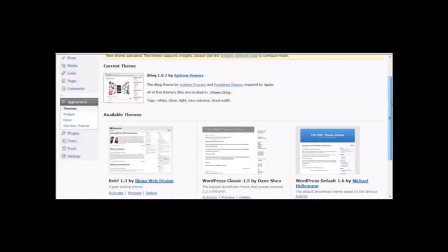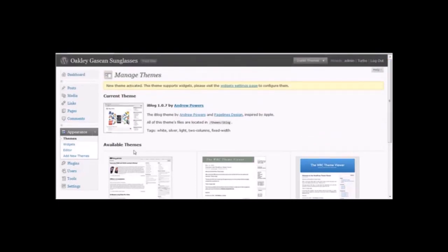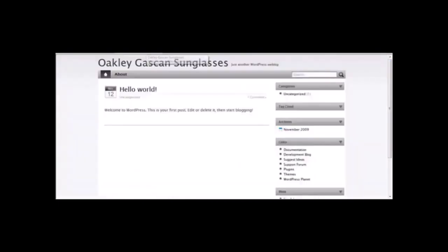And if you want to go back to change the theme in the future, just go under Appearance and Themes, and then just click on Activate, and it would reactivate the theme. And you can always come in and change the theme, but I recommend that you spend a little bit of time, but don't spend piles of time on this process. Notice how it just took me just a few minutes to actually find a few really good themes.